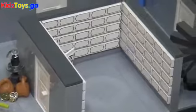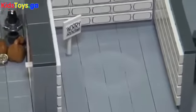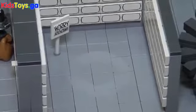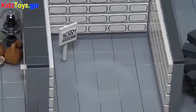And I did something here. If you look, I actually sanded a little depression here. Oh, that is a really cool touch. To represent that he paced around so much that he wore the floor.